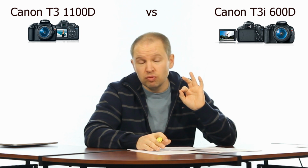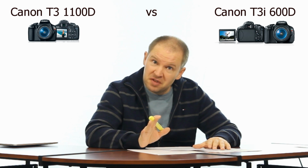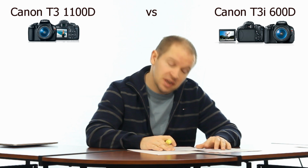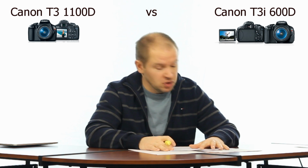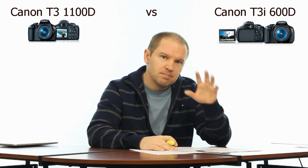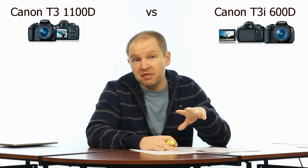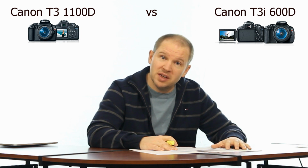However, if you really want to do video, the T3i may be your better option simply for the video aspect alone, because it does shoot 1920 by 1080 at 30, 24, and 25p. So basically, the T3i does much better video. It does your full 1080p video. The T3 only does 720p.